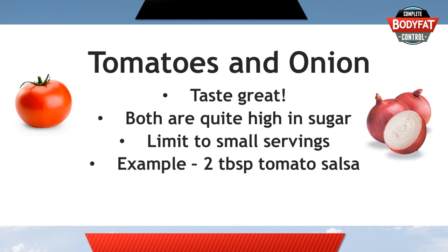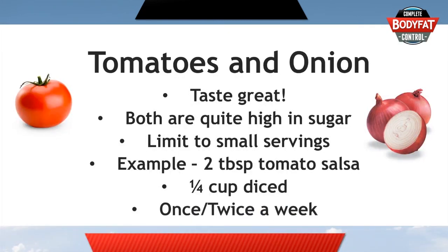If you're doing diced tomatoes and diced onion, you want to be talking quite a small amount, like 1/4 cup, something like that, maybe 1/3 cup at the most. And by doing that and maybe only eating them once or twice a week, you can get a little bit of extra variety in and not really affect your fat loss too badly. But if you start using them kind of every second meal or something along those lines, it could start to have an impact.